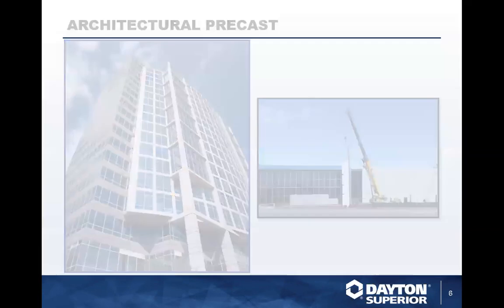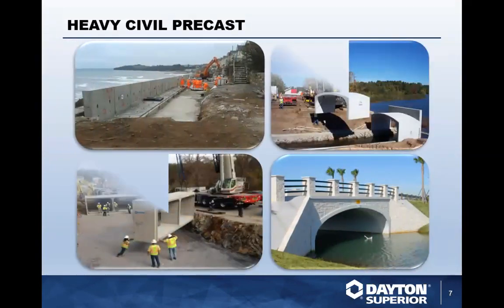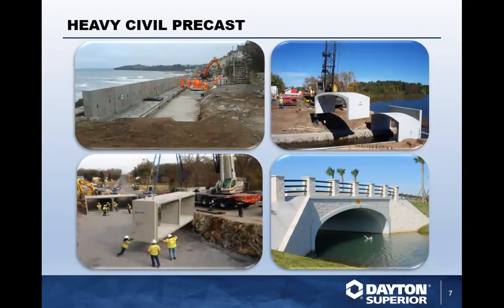Heavy civil precast involves the design, construction, and maintenance of large-scale infrastructure projects. These projects can include roads, bridges, tunnels, dams, ports, harbors, natural gas pipelines, railroads, airports, sewage systems, etc. Many of these projects will be government funded, requiring BABA certificates and Made in America materials, which Dayton Superior can supply.